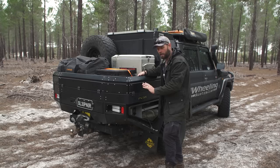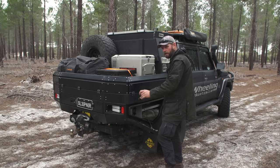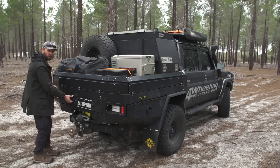So when you buy this tray, everything comes with it. Everything, the water tank, the water pump, all the wires, it's just all Deutsch plugged as well. And central locking. That's all my hoses and stuff in here. On the back here, we have the rear drawer.